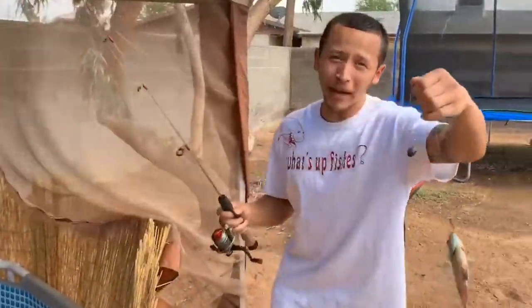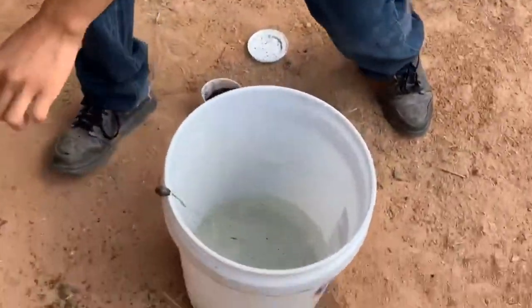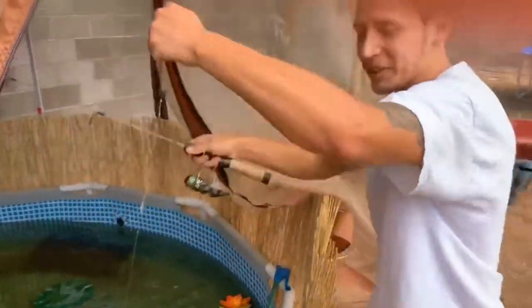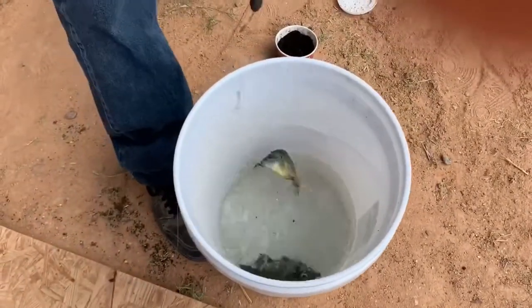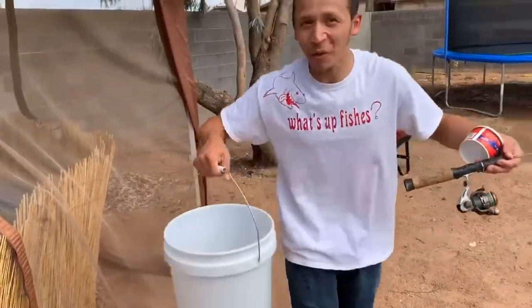This is what I'm using for bait tonight, you guys. I'm gonna turn this into a catfish. Ooh, number two. Here's number two. Quick, come over here. That's number two. All right, you guys, let's do this. We're going fishing.